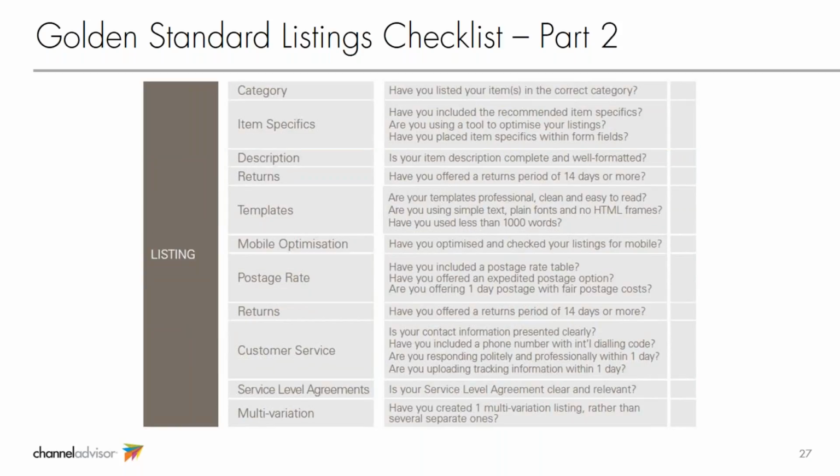Categorization. So it's very important to ensure that your products are categorized correctly. If not, eBay tends to suppress the listings, and so buyers are less likely to find your product if they go searching for it. So you don't want to make it any harder for buyers to find your product.